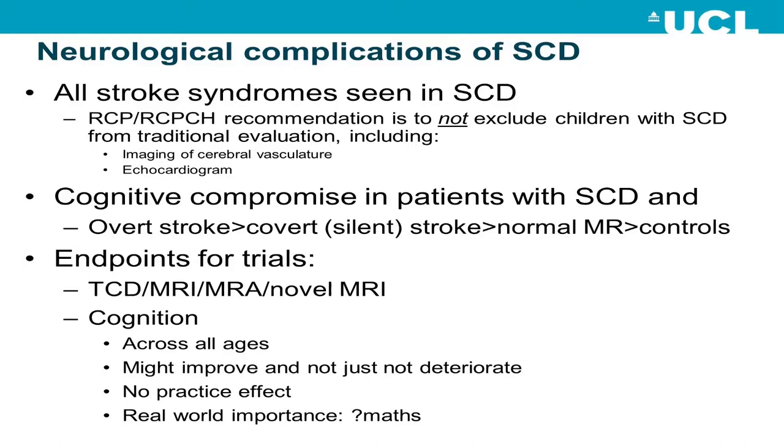So in summary, all stroke syndromes are seen. There's cognitive compromise, overt stroke more than covert, but those with normal MRI are also affected. There are a number of possible endpoints for trials, and there are cognitive problems across the ages, and these may have real-world effects, particularly in maths. And again, I just remember the mothers of the children that I saw in clinic in the 90s. Thank you.